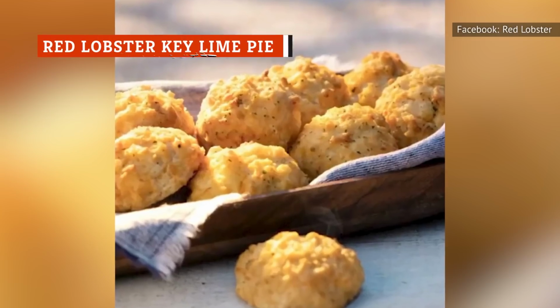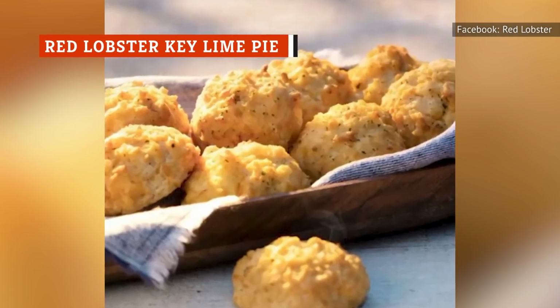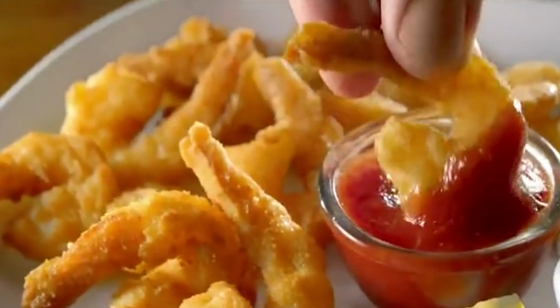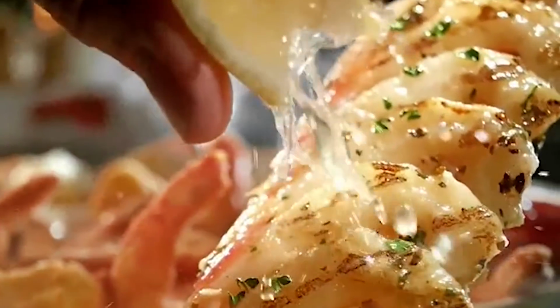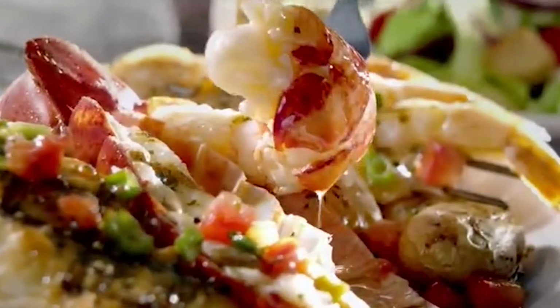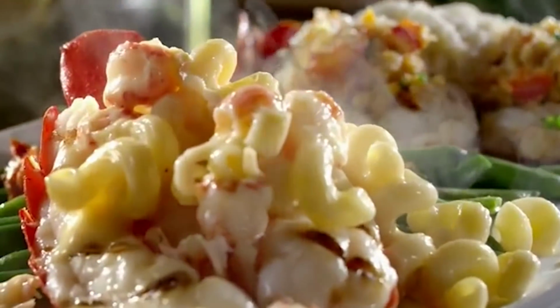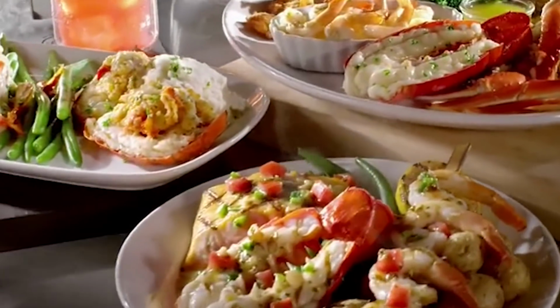Red Lobster's Cheddar Bay Biscuits are moist, cheesy, flavorful, flaky, and just about perfect. And that's not even all, because all the shrimp, lobster, and fish on the menu are enough to keep you full for hours and hours. But next time you head to Red Lobster, try not to fill up too much on those free biscuits, because even though the rest of the Red Lobster menu is tempting, there's one dessert you definitely shouldn't skip.